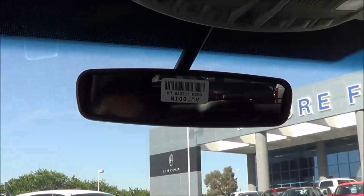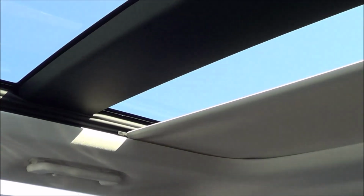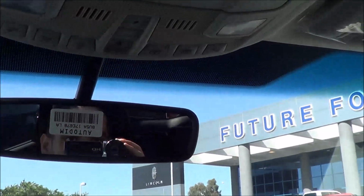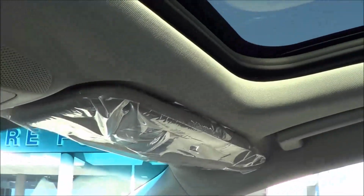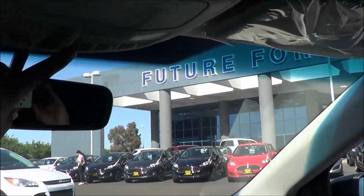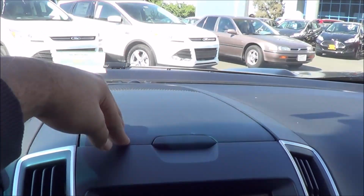Coming up there, you have an auto-dimming rearview mirror, interior illumination lighting, and then you also do have a panoramic sunroof. Gives the cabin a much more airy feel. Then you also do have a powered sliding shade. It's also one-touch automatic, which is pretty neat. But then you can also adjust it to your liking too, even the shade. Coming up here, you also do have a little storage cubby right there. It's actually really hidden, to be honest.